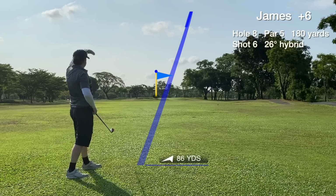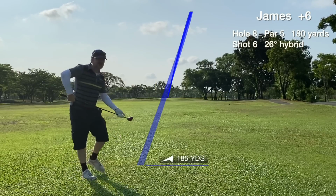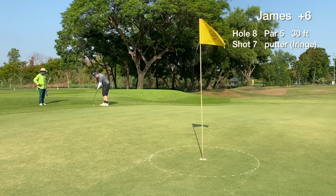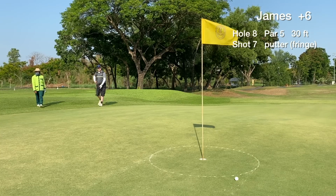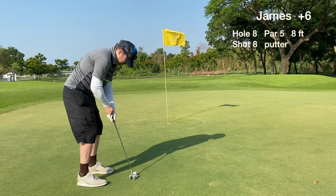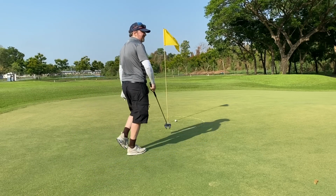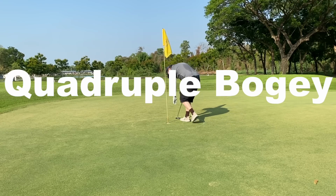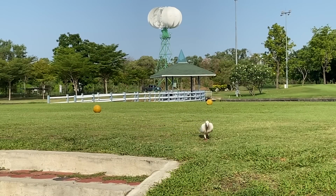So we're on our 6th shot here now, 180 yards away from the green. Just smashing the hybrid, 26 degree. Ends up going pretty well, ends up on the fringe. But this putt from the fringe just took off like it was on glass. And we missed the 8-footer for the triple bogey and carded a disappointing quadruple bogey, 9 on the 8th hole.